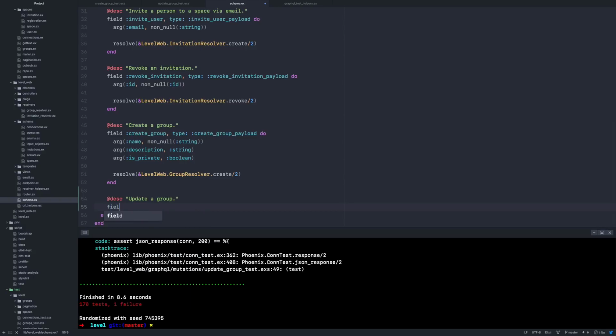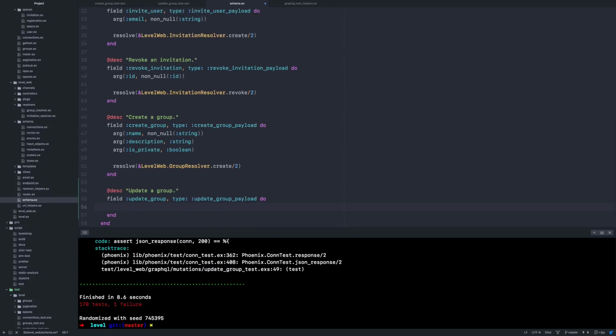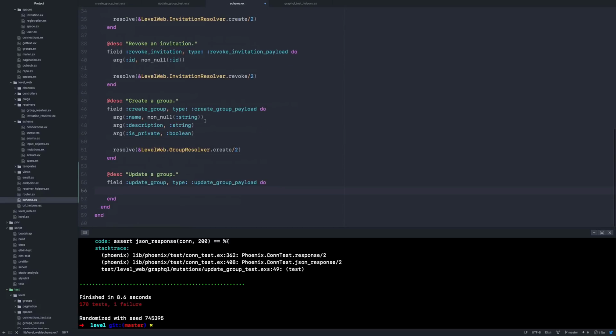Update a group. Field, update group. These technically kind of return the same payload. Is that what you're specifying in type, or is it the type that it takes? It's the type that it returns. Oh, interesting. Yeah, so these args, this is what it takes, and then this is what it returns.